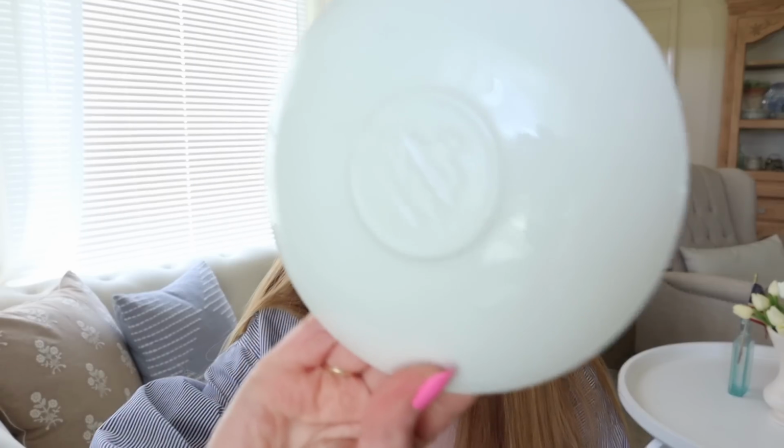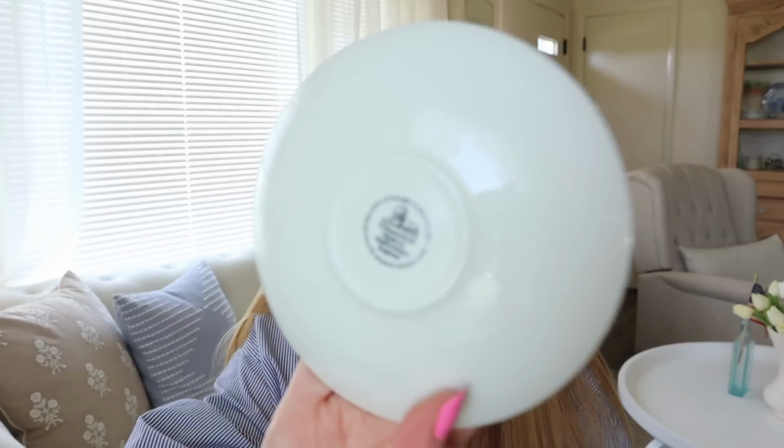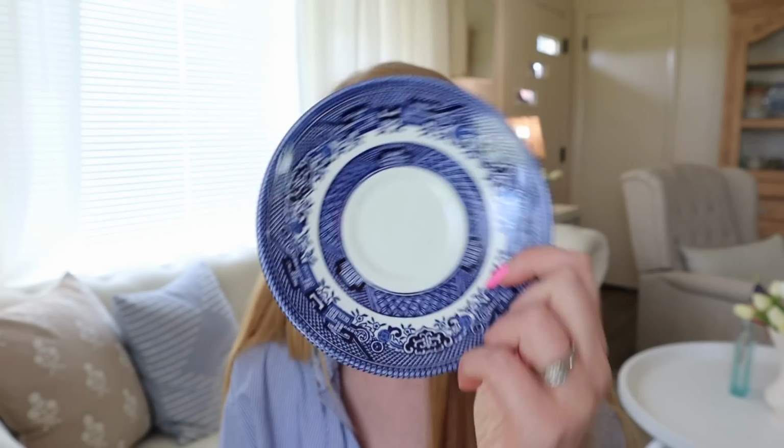So the first thing I found is this stack of blue willow saucers, and each of them has a little bit of a different stamp. Some of them are just engraved Churchill, England, and then the rest of them have this Churchill made in Staffordshire, England little stamp that looks like that. So this is what they look like. Really, really pretty. So perfect for stacking and layering in a hutch or a cabinet, or just anywhere in your decor.